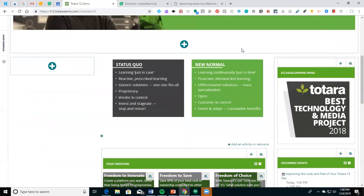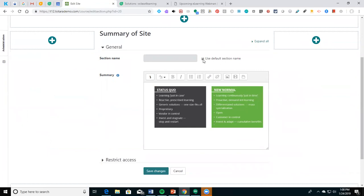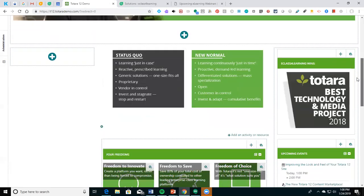So this next block is here. It's the site description, and it's called, I should say, summary of site. And you really can't get rid of this one, but you can use it however you want. This one's a default. So I put use default section name. It used to say summary of site if you don't do that. I deleted it so that it says nothing. And again, I put in another image in here using the image of how LMSs are changing from the old way they were using to the new trends, and how Totara meets those new trends. So that's how that one was added.